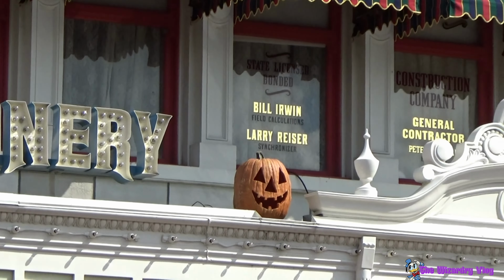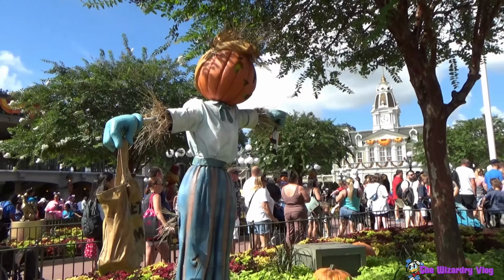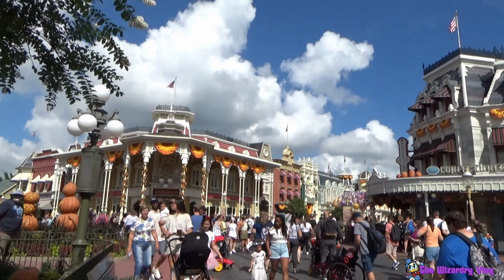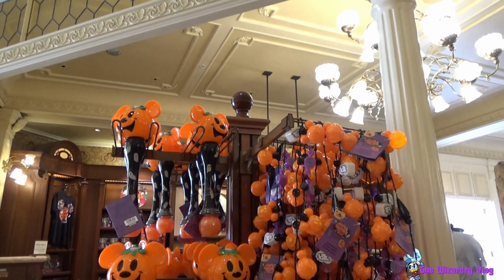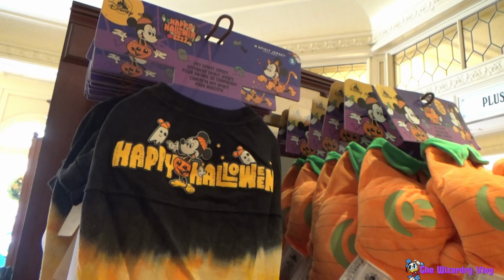Crazy pumpkins. The last one is a house. I think it's up. I'm not sure. I really love this little t-shirt for a dog or a cat, but I know Carla is not going to wear this, so no, I'm not gonna buy it.